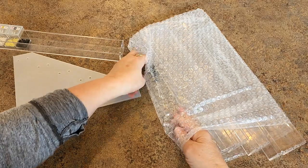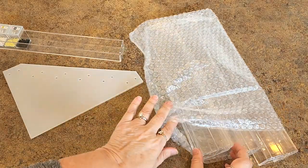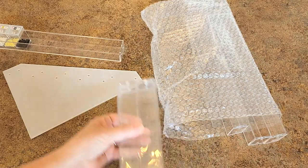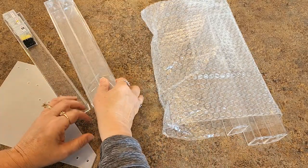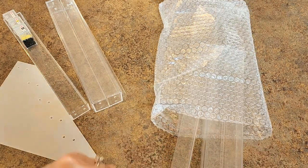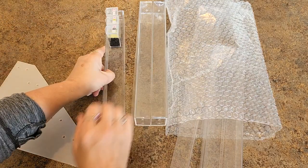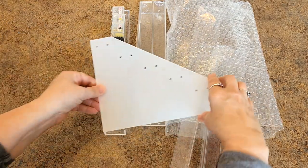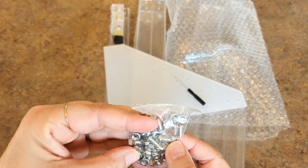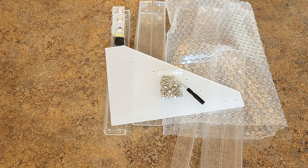So, look at there. How many shelves are there? One, two, three, four, five, six. So I have six tiers. I love it. Got to put this together and give it a go. Love that. All right. Comes with all the screws here, nuts and bolts, things like that. Love it. Okay, that's what I have to show you today.